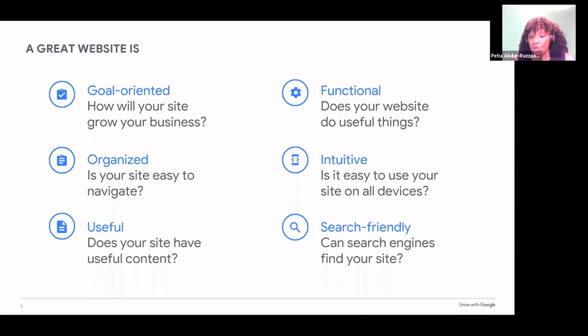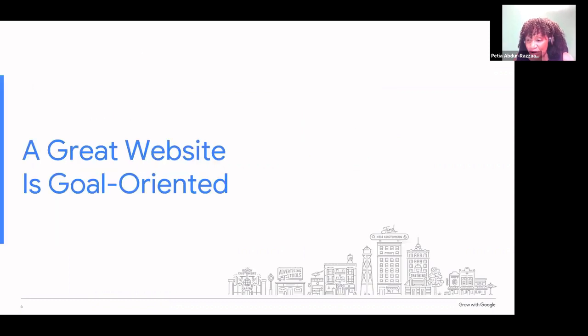A great website is goal-oriented. So the question that you should ask yourself is, how will your website help you to grow your business? It's organized and easy to search. It's useful, and the question to ask yourself here is, does your website provide useful content? It's functional, it's intuitive to use on any device, and last but not least, it's findable by search engines, which is really important. I mean, you can have the best website in the world, but if it's not easily found, then it will not help you to achieve your business goals.